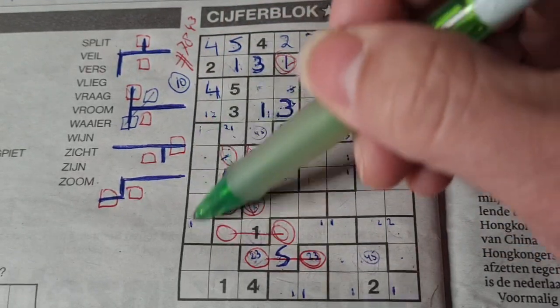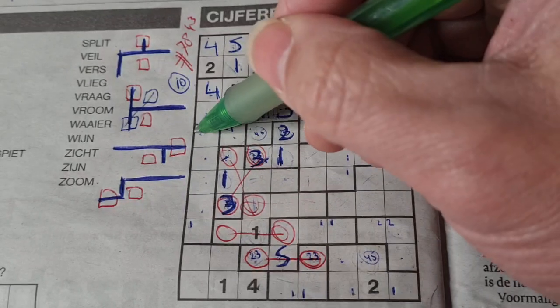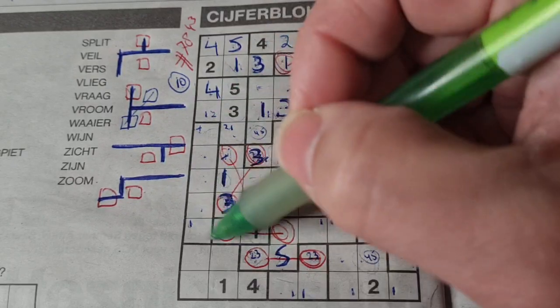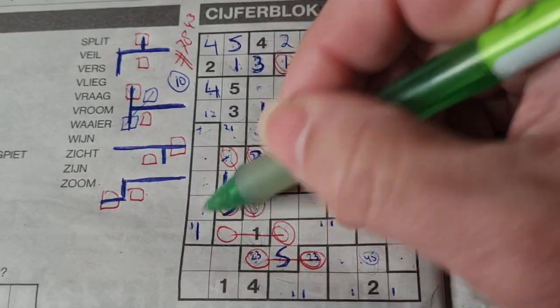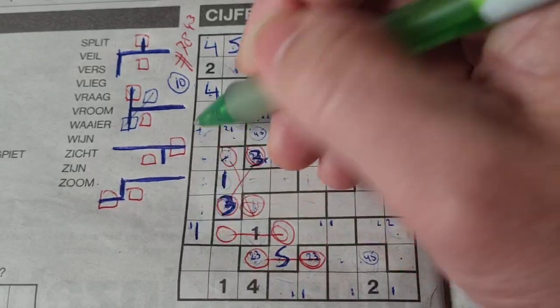I marked those two boxes earlier with the 1. Well, I cannot place the 1 here because we have a double 1 there. If I place a 1 here, I cannot fill any 1 in one of those two boxes. So only 1 box left in this area for the 1. Should be here. These two boxes can be a 3. That box can be a 3. So 1 box left for the 3 in this area.